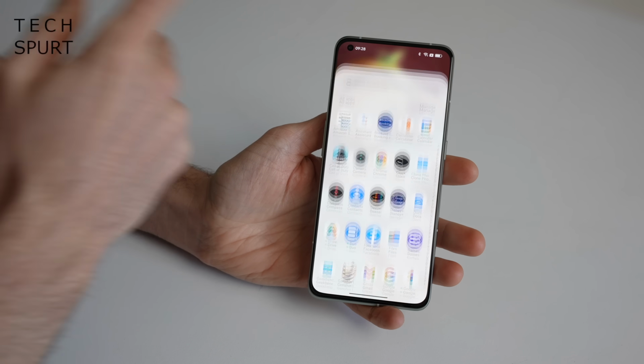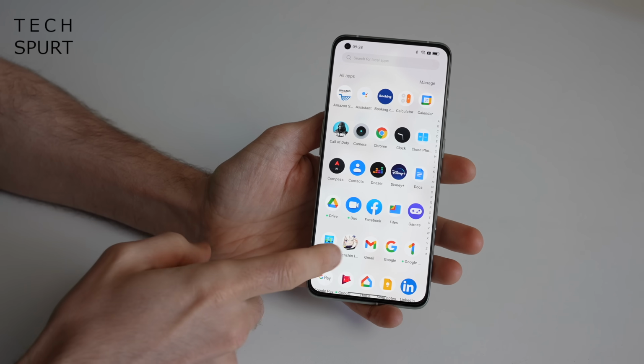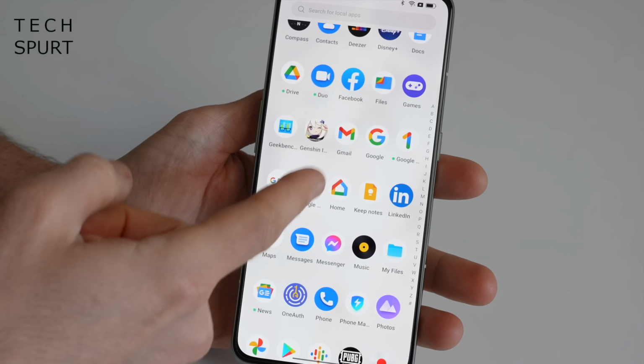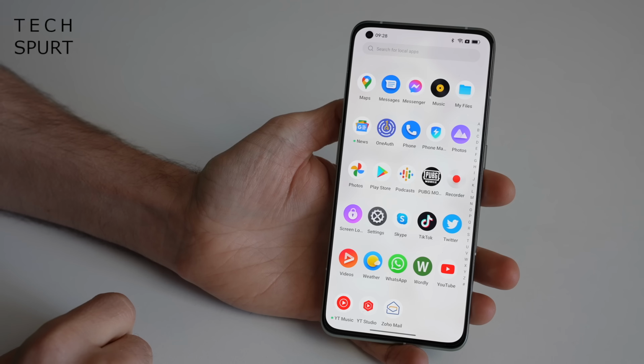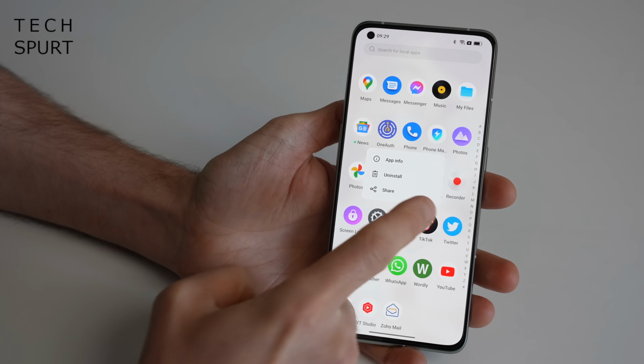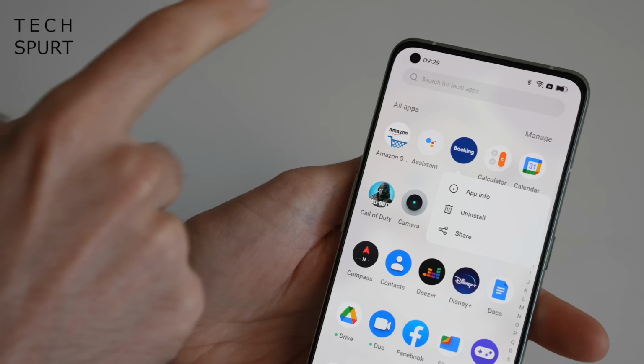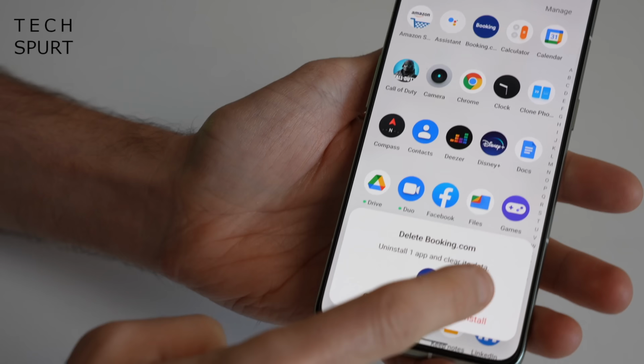You also get quite a few apps pre-installed on here, unfortunately, when you first set up your smartphone, including your TikToks, your LinkedIns, your Booking.coms. It is a minor pain in the arse. You just have to go through and uninstall all of the crap that you don't want to free up some storage. Booking.com can bugger off.com, frankly.